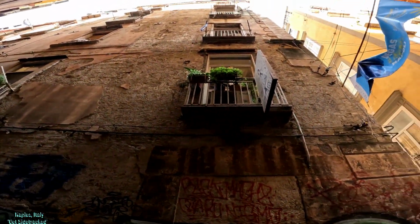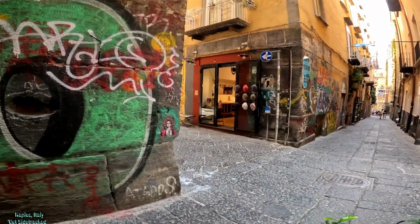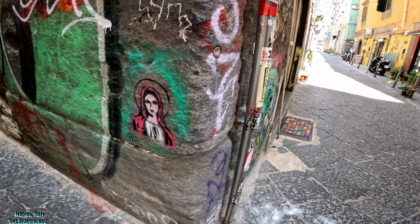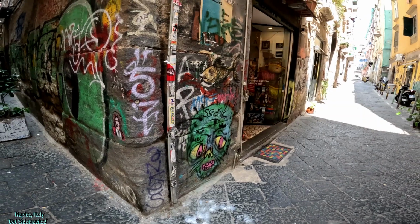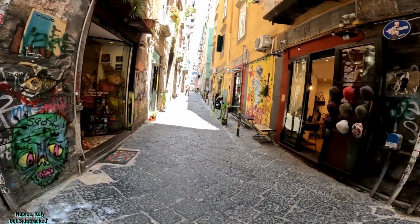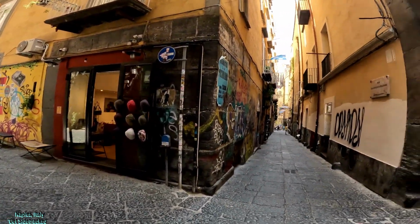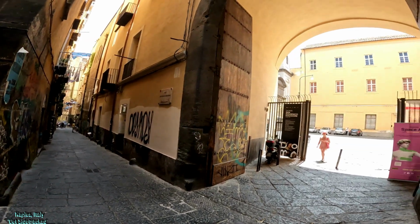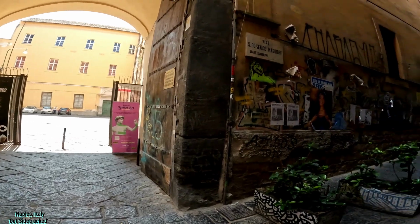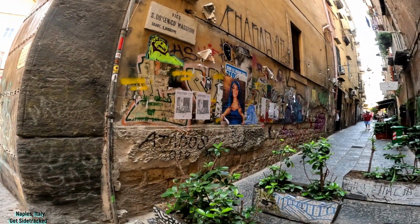So the windows look like that. Now we got a crosswalk. Oh wow. Very cool. More artwork down on that side as well. Space art. Very beautiful street.